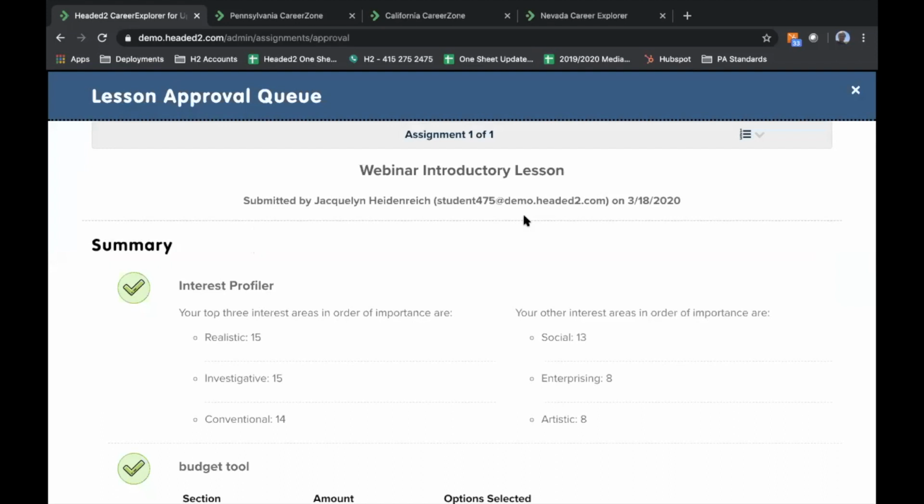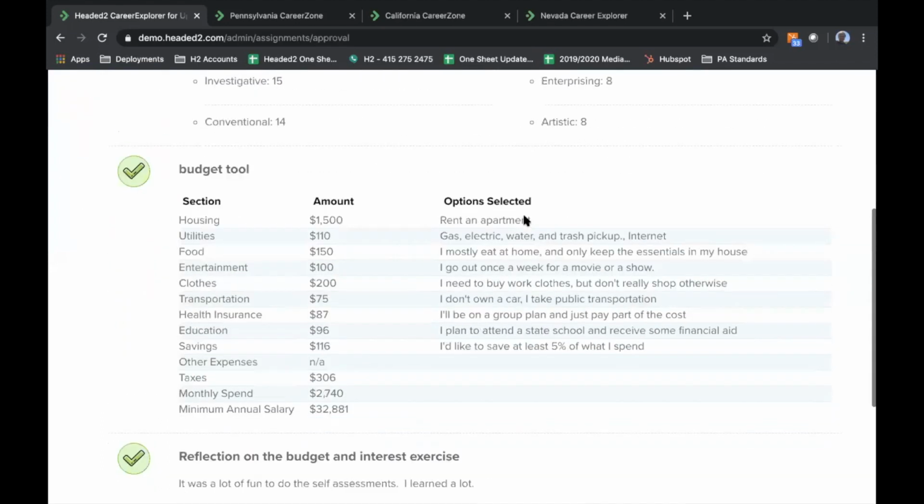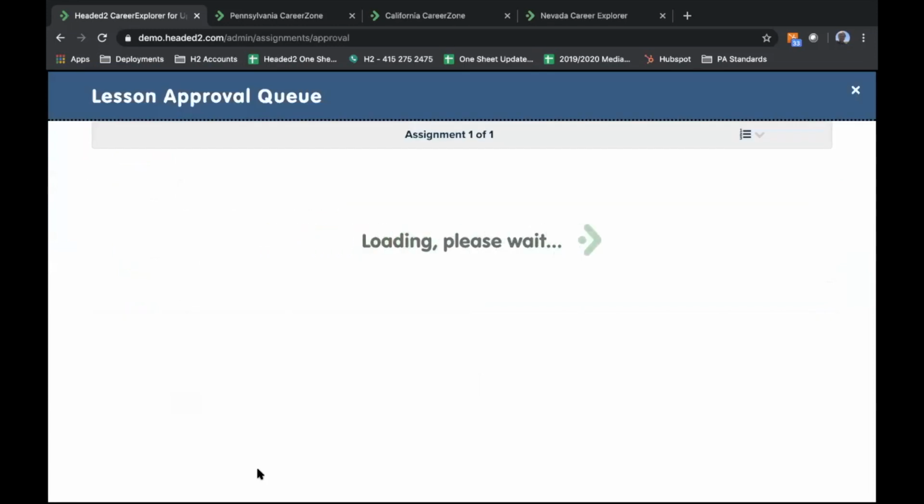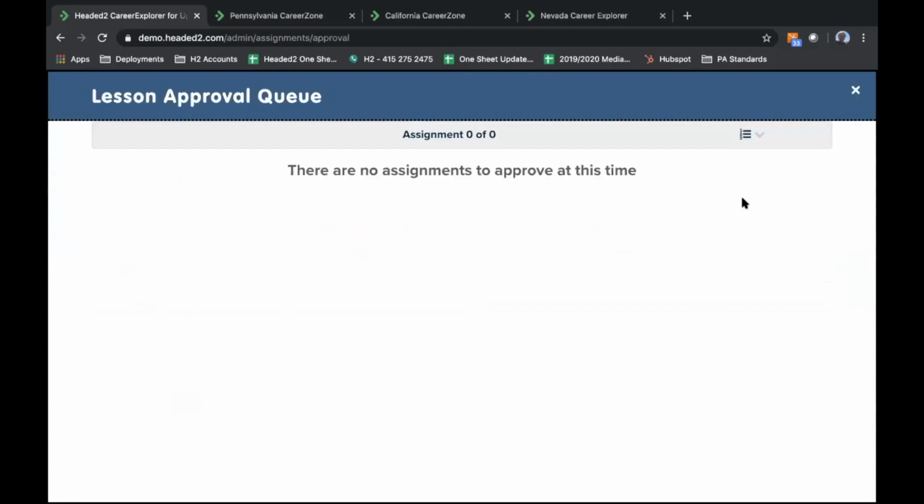But in this case, I'm just looking at the one from Jacqueline because that's the one we did together. I scroll through, everything looks great. If I want, I can save the approved PDF to the user's files. I could add a tag to it if I wanted to run a report on that, but I don't need to. I'm just gonna click approve. All right, so now I have approved Jacqueline's assignment.